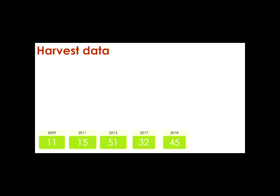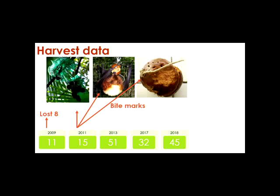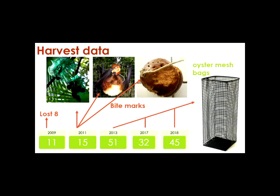As previously, the technique we used evolved in a better way, because the first time we lost 8 seeds, not me, but the team before. After that, in 2011, we saw some bite marks, and since 2030, sorry, 2013, we use oyster mesh bags, and that's perfect for these conditions.